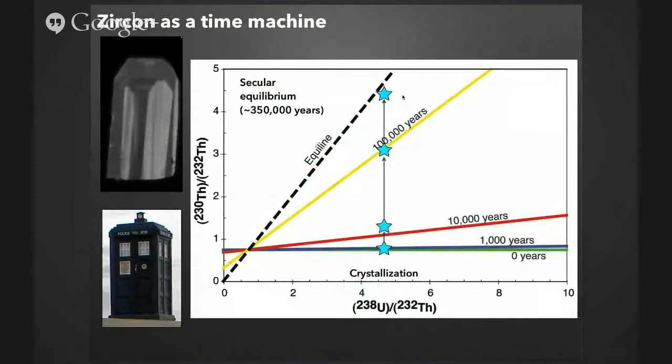And what I use to examine this question is a very useful mineral called zircon. Zircon doesn't exist in most of the rocks that we look at, it's much less than a percent of the rock. But zircon is a tiny little crystal. To give you a sense of scale, the crystal in the top left corner there is probably only about 100 microns long, tiny. But it's a little time machine because it has the right elements in it that we can use to read as a clock.